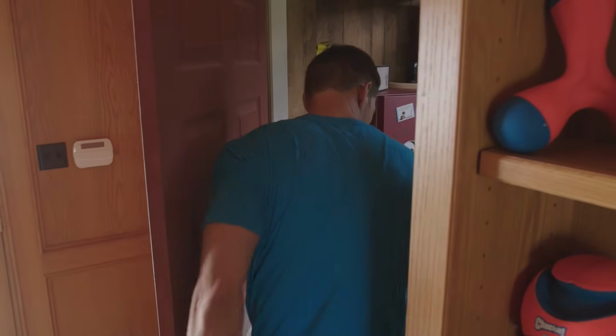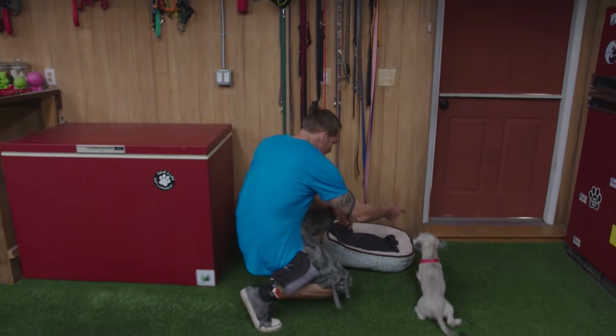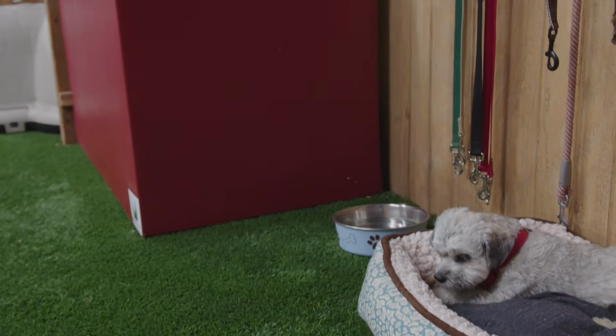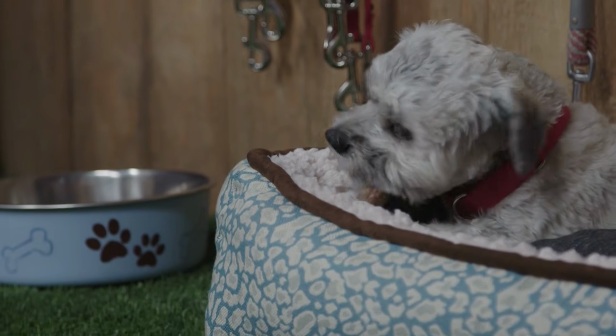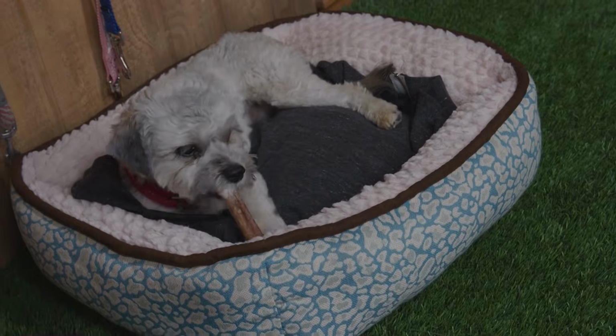I got one more thing for you. My next weapon of choice is the bully stick. Yeah, you want it? You like that, don't you? Get on there. 10 minutes into it, he's still chewing it. 20 minutes into it, still chewing. Once we hit the 45-minute mark, I realized that I solved the puzzle.